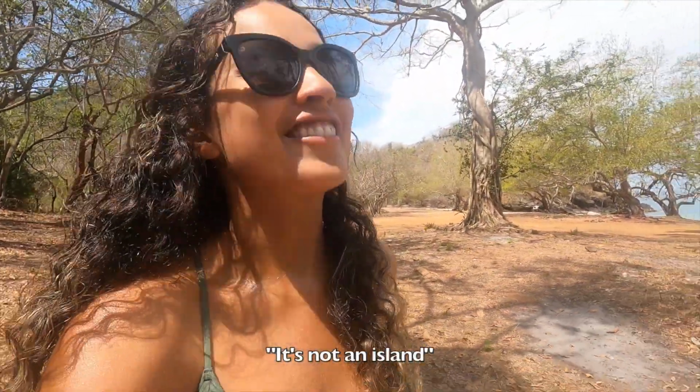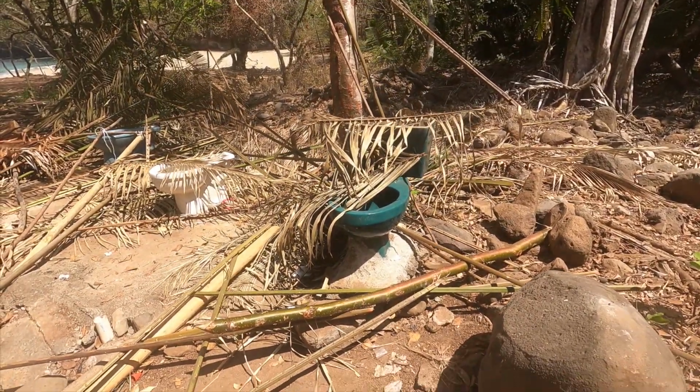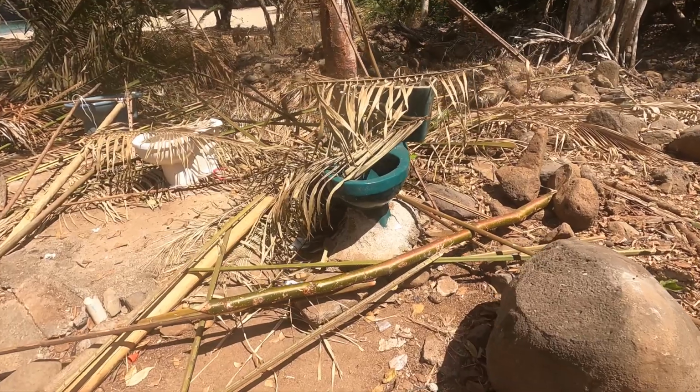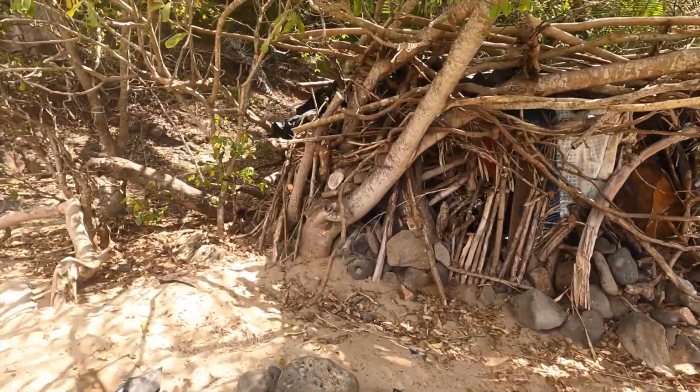We're just checking out this little island here. It's not an island. Sorry. We dinghied here, but it's not an island. It's still part of the mainland. And isn't this random? They actually are plumbed right in. Just drain out. Hello, anybody home? Hello.